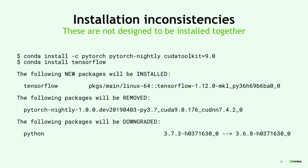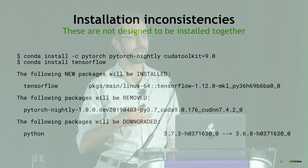Installation inconsistencies. If you run these two lines of code, you'll get some fun results. I installed PyTorch from the Nightly channel. I then installed TensorFlow, which uninstalled PyTorch. This actually isn't TensorFlow's problem. This is my problem with Conda. But we downgraded Python. We removed PyTorch. We couldn't install these two together in the same environment. And again, this is not anyone's fault. It's just that this hasn't been tried often enough that we haven't identified and resolved this problem.